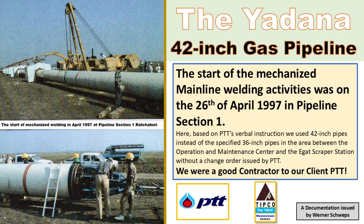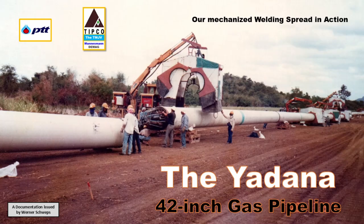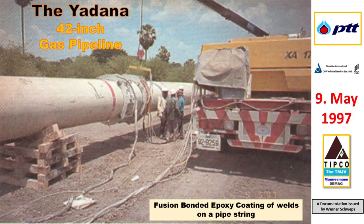At the end of April 1997, our main welding spread 1 started here with mechanized pipeline welding. Of course, I also have to say here that when you start the construction of a new pipeline project, the respective working crews first have to find their right work rhythm, which takes some days. The mechanized welding spread is hereby the most difficult one to start up. Following the welding, we did our radiographic weld testing and fusion bonded epoxy weld joint coating.